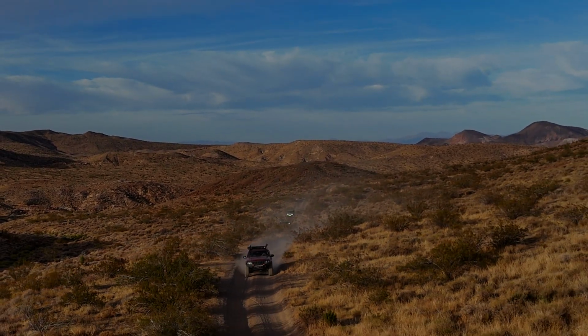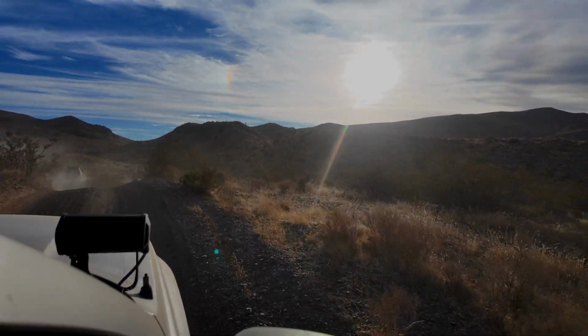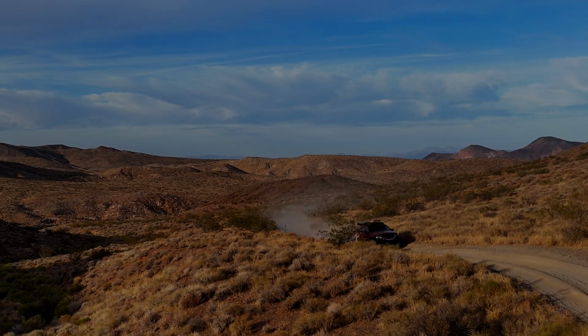The next few weeks, we're gonna head out and do a few overlanding trips, and I'm really looking forward to getting back to the pine trees. So keep an eye out for those.